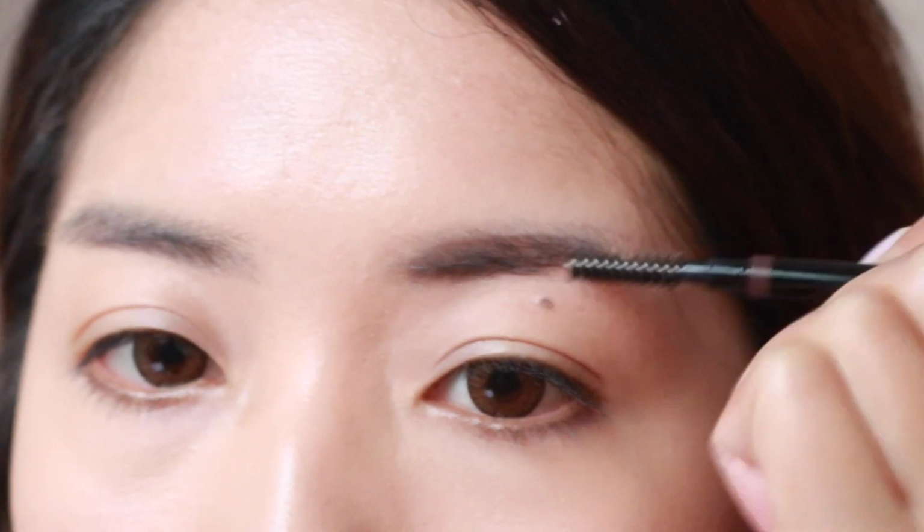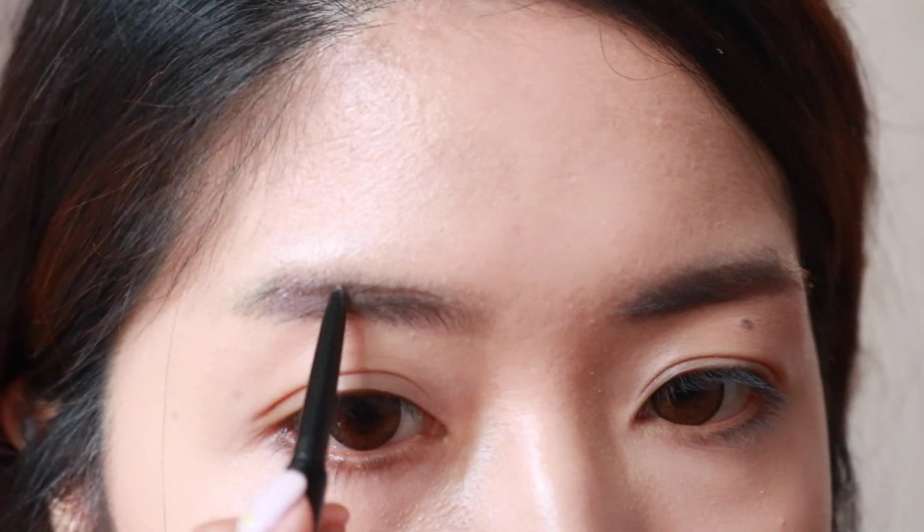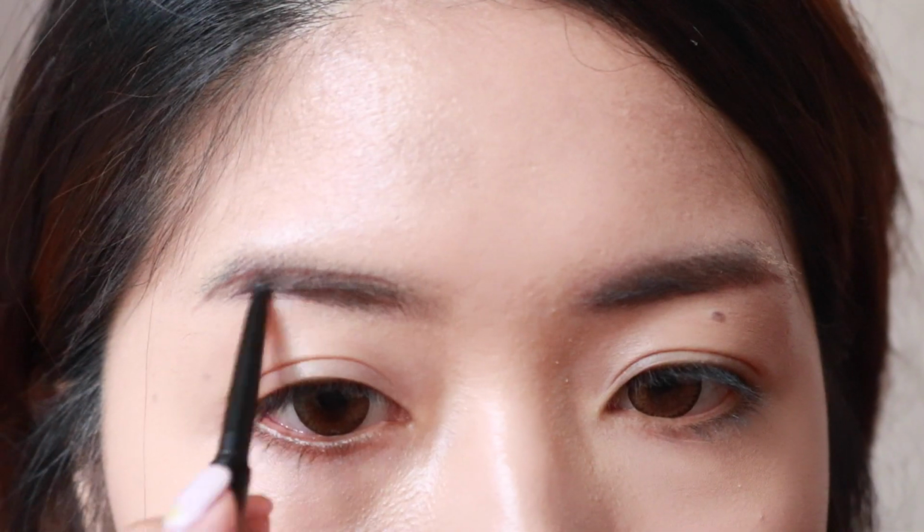But this time around I decided to try a new color, and this one is in Choco B. So I feel like this is the perfect shade if you do not have eyebrow embroidery and you are a brunette.